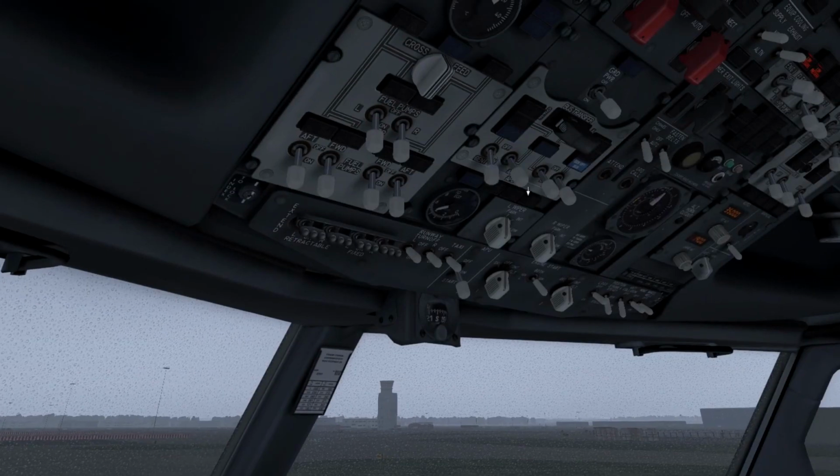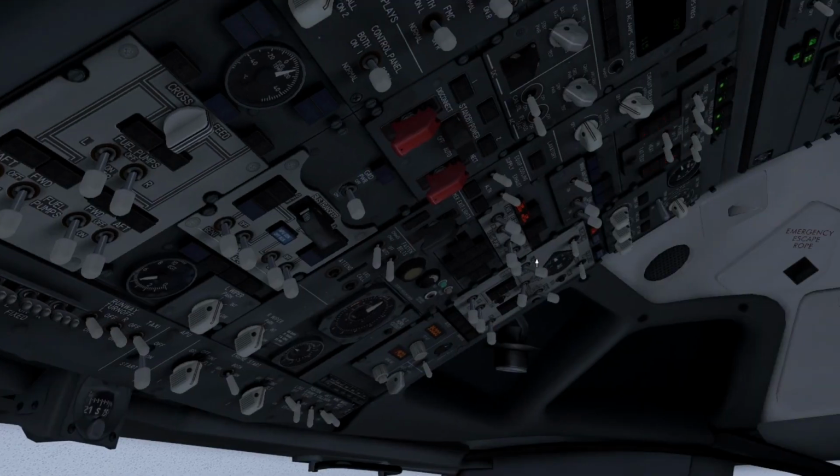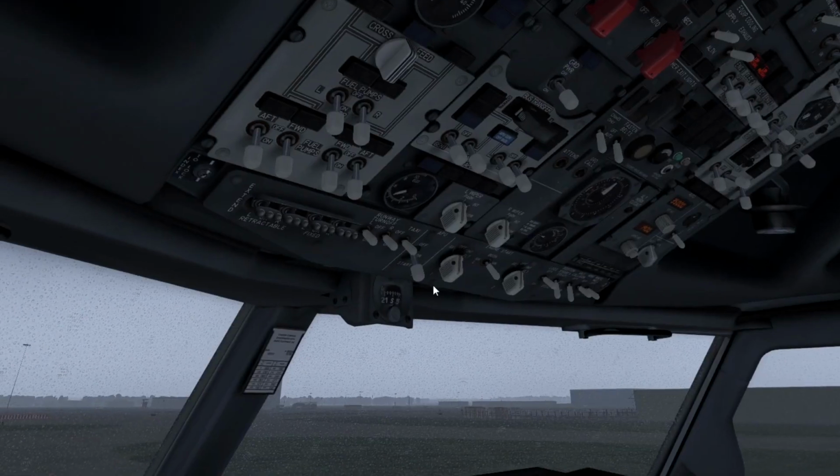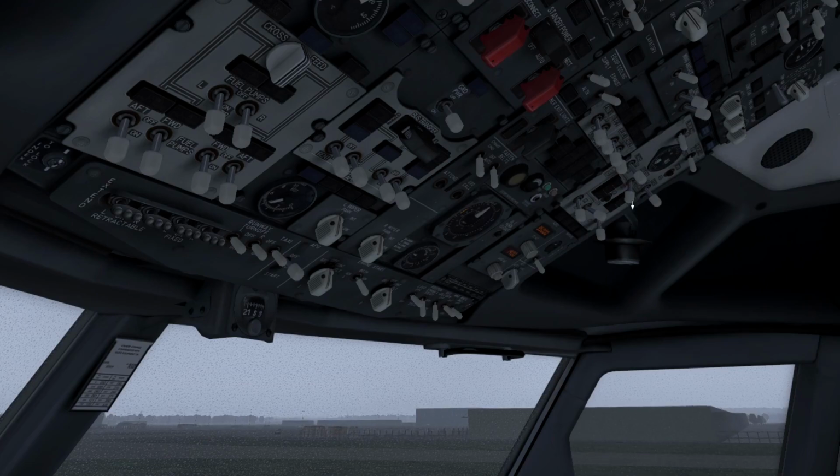Starter cutout, we can just put off the APUs. We can put on the probe heats, put the packs back on. Bleed see off. Hydraulics can be configured now, and we can turn off the APU completely. Turn on the isolation valve as well.